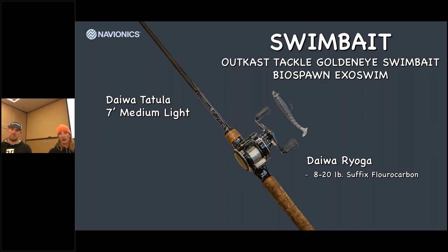You've got a BioSpun Exo Swim on this one. A bunch of good swim baits out there you can throw. I like that paddle tail style and natural colors for smallmouths, usually some sort of translucent minnow color. You can cast it a mile, and it catches really big fish. The two biggest smallmouths I've ever caught have been on basically that exact same setup.